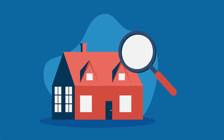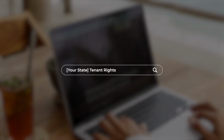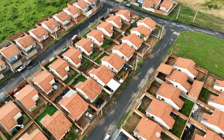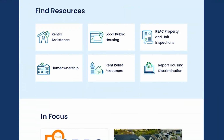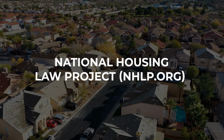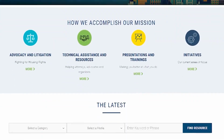Resources to look up. State tenant rights. Search your state tenant's rights to find specific information. Local housing authorities. They often have resources on tenant rights and can sometimes intervene in disputes. Legal aid organizations. Many areas have legal aid societies that provide free or low-cost legal advice to tenants. HUD.gov. The U.S. Department of Housing and Urban Development website has information on tenants' rights and fair housing laws. National Housing Law Project, NHLP.org, offers resources on housing rights.